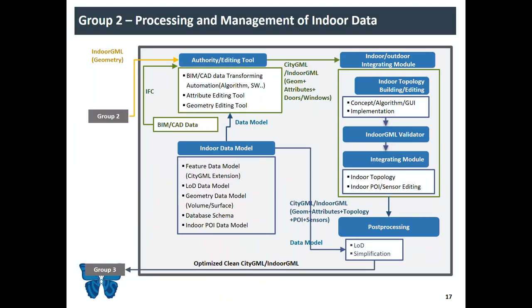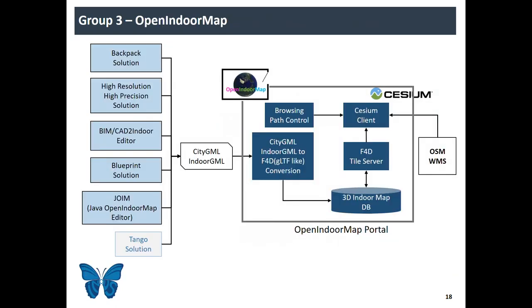Then in group two, we process the data that we get from group one. In addition to the data from group one, we convert data from a BIM model, IFC data, and CAD data, because IFC contains a lot of semantic information. So we convert it to IndoorGML. Then we define the data model, and we include some meaningful data like topology data, POI, or sensor data. Then finally, we can get very nice IndoorGML data.